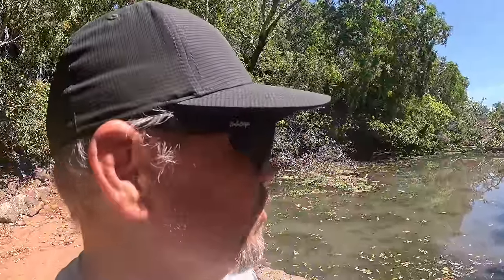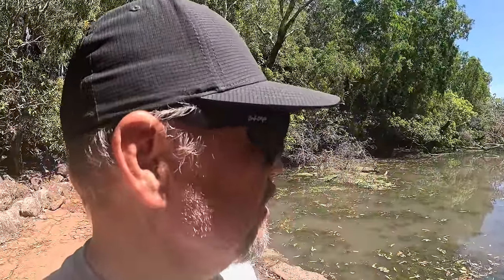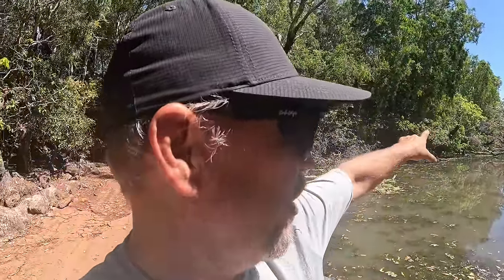So this is Wark Crossing. It's like a big billabong up in here, but I'm going to send the drone over and see if we can see a couple of big lizards up there in the bush.